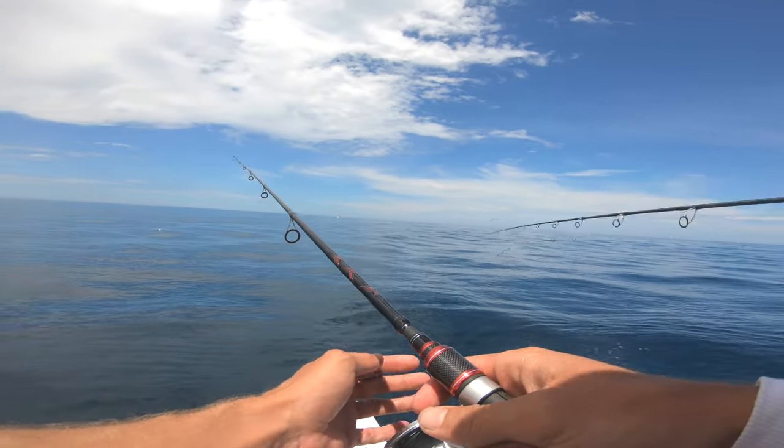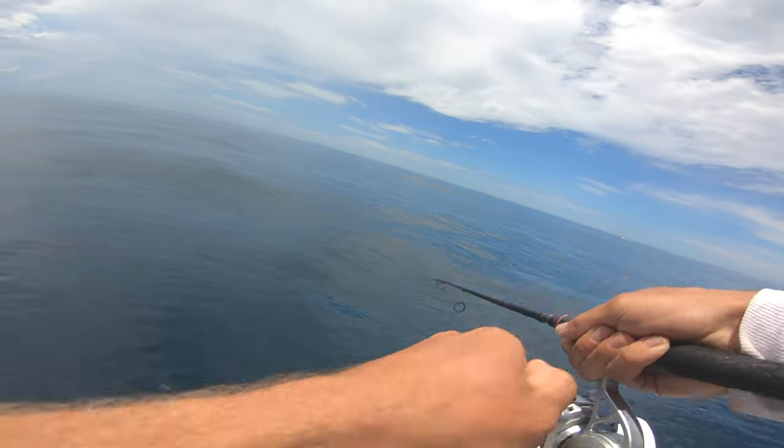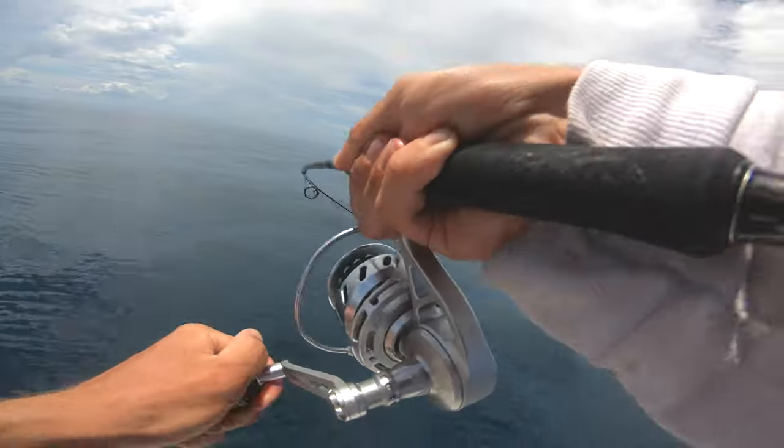Perfect release. We're out here. I saw him. He's like right there. We're out here in literally like 100 feet of water, and there's a Jack Crevalle. Oh my god!